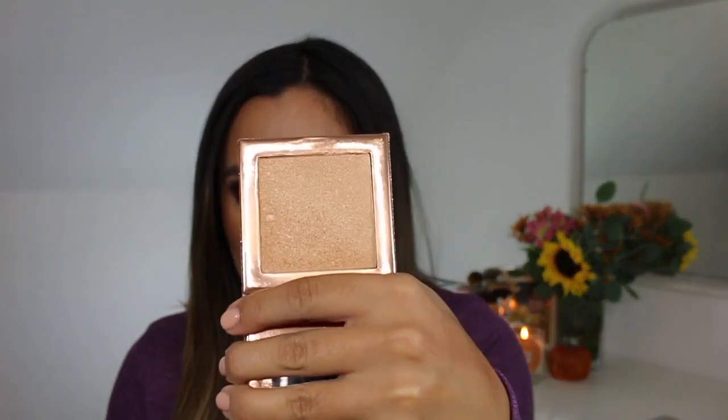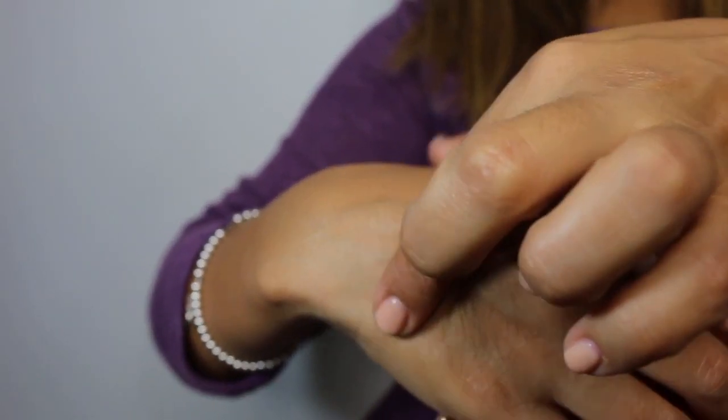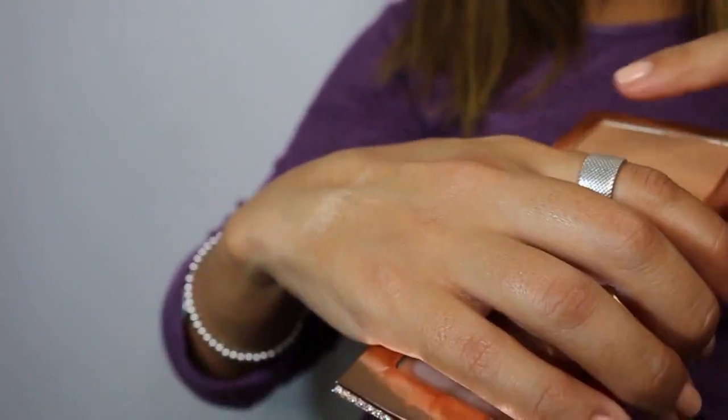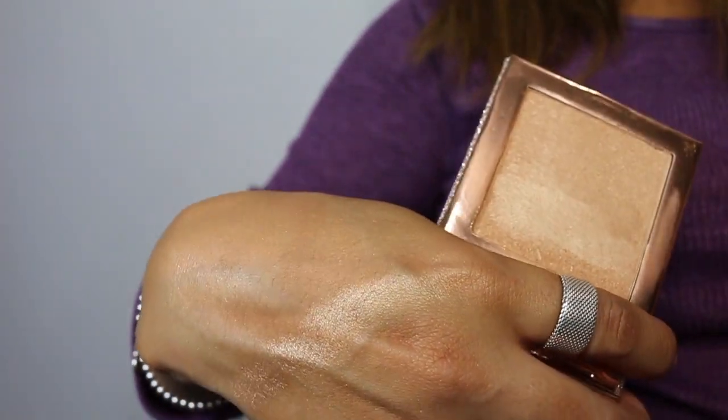I have the highlighter in FUEGO, which looks like this. This is a beautiful light champagne gold, and it is just a beautiful, beautiful shade. It is the highlight that I'm wearing today, which I tried not to put a lot of highlighter on the face, but that's what I'm wearing on the highest points of the cheeks and kind of like the chin area as well.